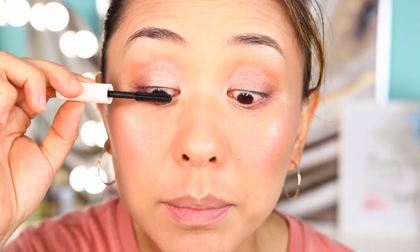Wow. Okay, I'm mostly excited about this one. Okay, final step, we're going to try the lip tint. Before that, my eyes look a little bit crazy because I don't have mascara on. So let me put this on and then we will continue. This is the Lancome mascara base, the mini version. I'm just trying this out.